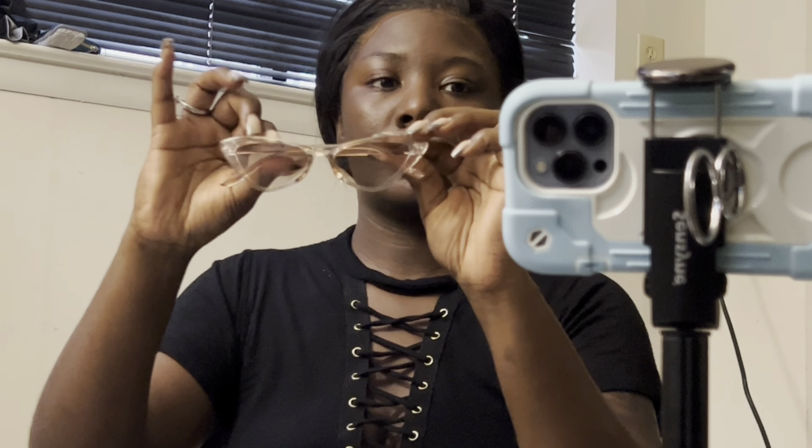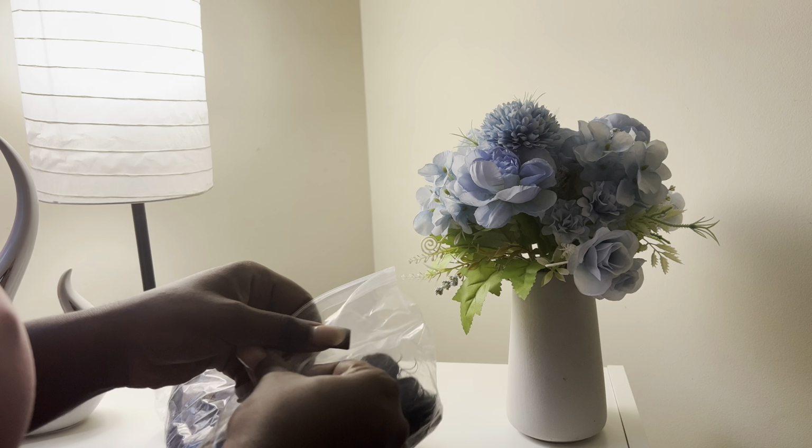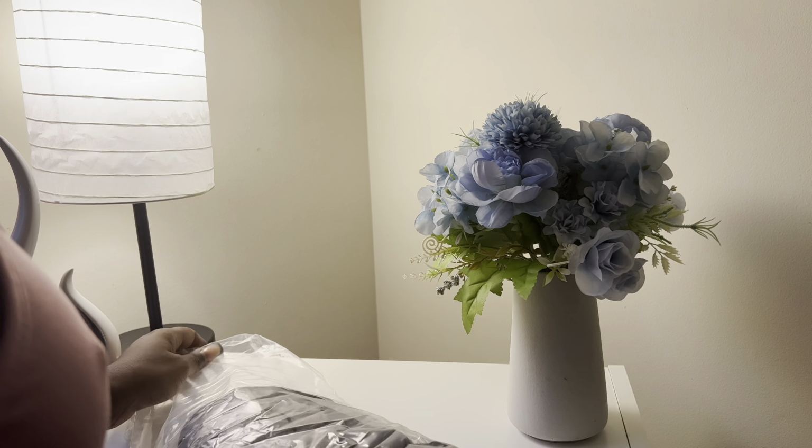So I'm back. I got this wig from Amazon, so I actually wanted to open it on camera with you guys. It's the 13x4 curly bob wig. It's a frontal wig. We'll open it on camera. Well, I think it's 18 inches, because I wanted it to be around the length of my hair.